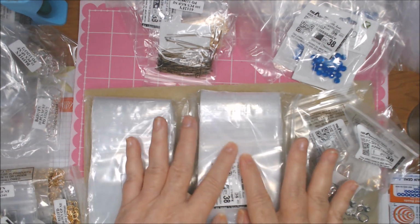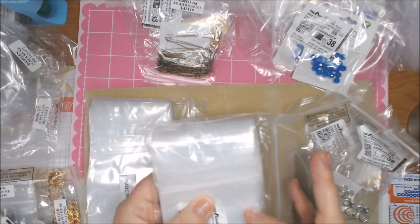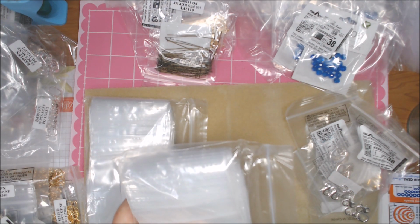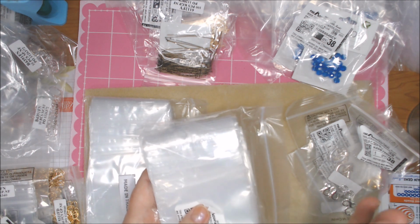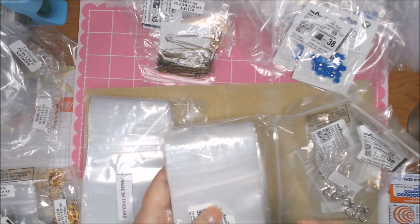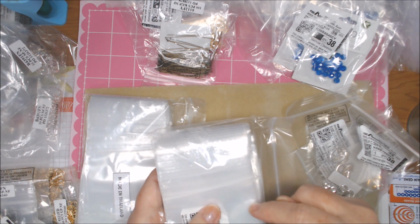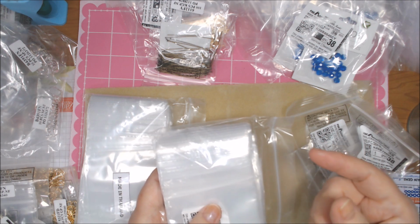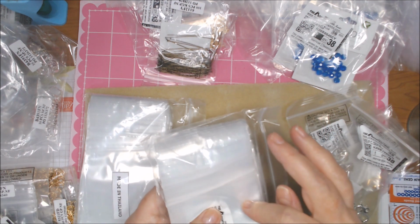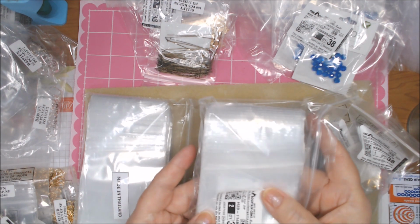So anyway, the first thing I got is 2 packs of 100 of 3x4-inch zip top bags. Not very exciting. They were $2.04 though for 100. And you know, if you go to the Dollar Tree, you can get a pack of little clear bags. I don't think they're quite this big, and you only get 20. So it's like $1 for 20. So that's not really a great deal when you can get 100 for $2.04, and they're a little bigger.